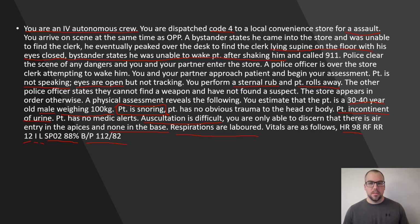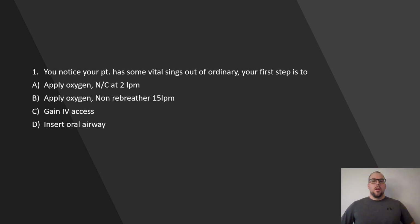Let's see the first question. You notice your patient has some vital signs out of the ordinary. Your first step is to... okay, this is a question you're going to see on the AEMCA over and over and over again. Not this exact question, but here's the part you want to focus on: your first step, your first priority, your first whatever. They're going to say it in a million different ways, but what they're always asking is, what is the first thing you do?